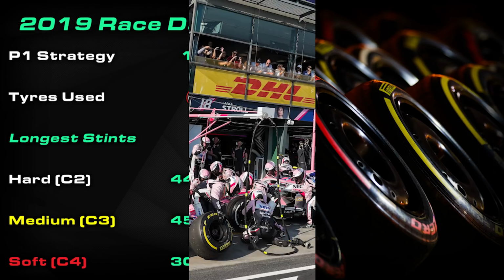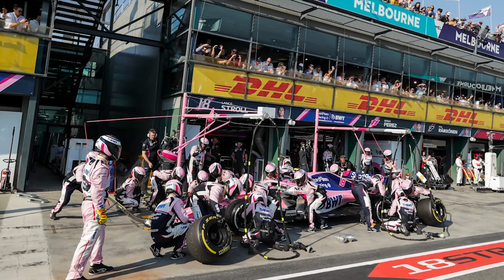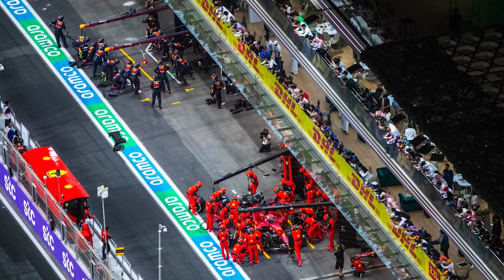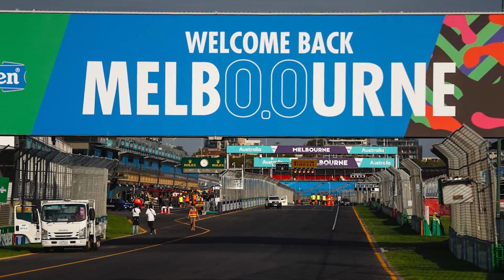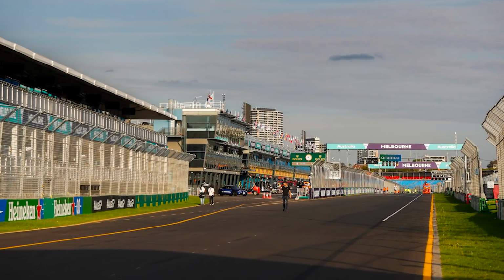That wasn't uncommon in Australia, though, was it? One-stoppers across the field. So I hope we do get to see a little bit more of a mix this time around. And with the pit lane speed limit increase, obvious statement alert, the total pit lane loss time is going to be a lot lower, so that might just encourage teams to try making an extra pit stop.